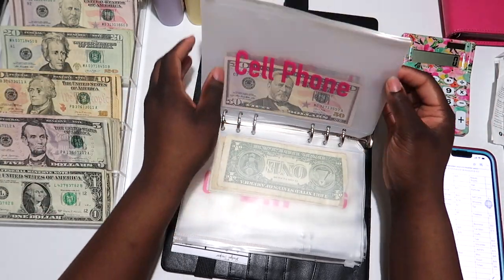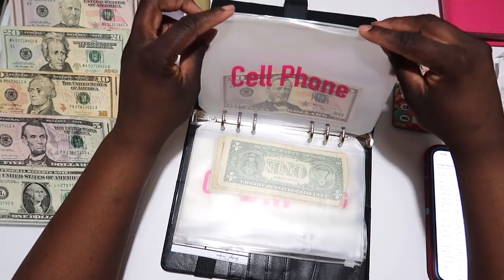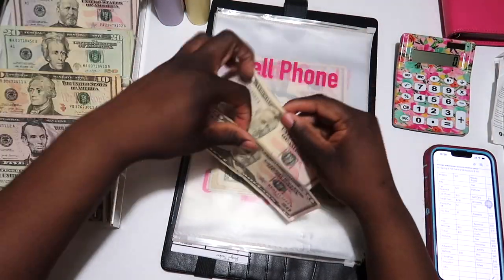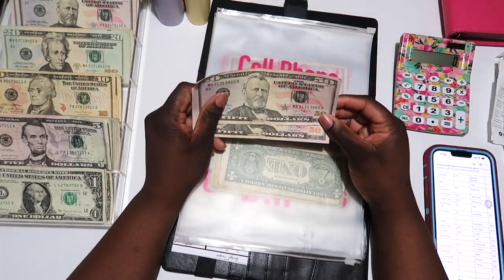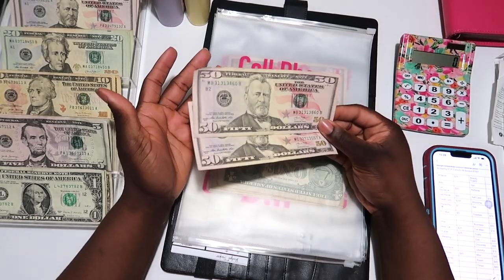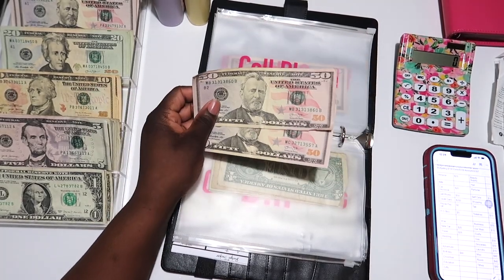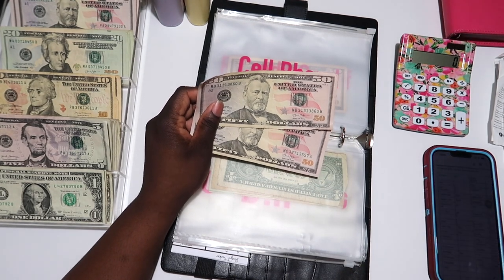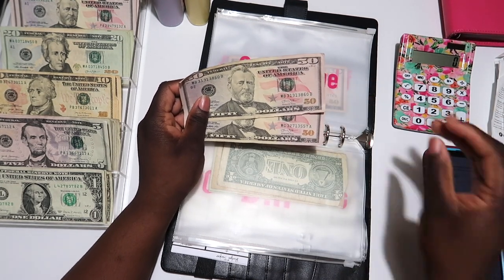All right, next is cell phone. Cell phone, this is it. I pay my phone bill every 8th of the month and I have to put in $100. I am on a family plan. Well, it's my family plan. Like, it's me, my sister, and another family relative.